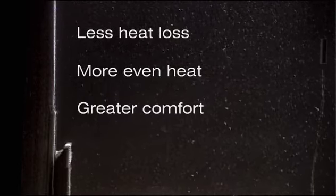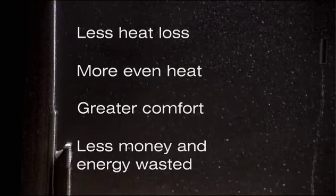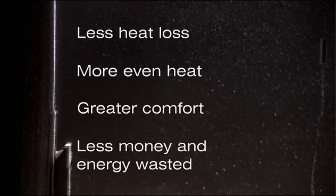This constant movement distributes the heat evenly throughout the entire room. The heat does not accumulate at the ceiling, and the circulating air eliminates the cold at floor level. The result? Less heat loss, more even heat, greater comfort, less money and energy wasted. And this is exactly what your customers are looking for.